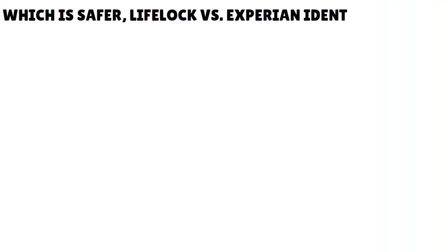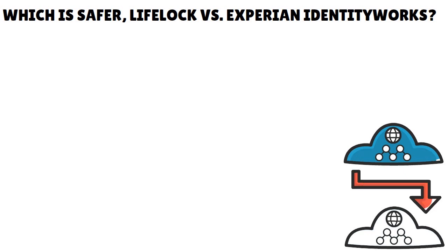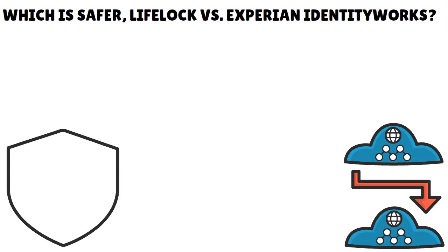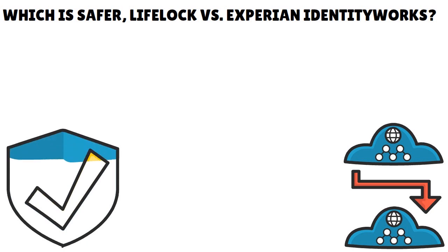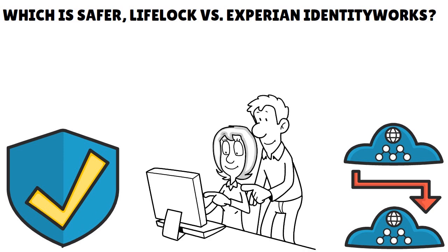Let's talk about which is safer, LifeLock versus Experian IdentityWorks, right? You give a lot of personal information to identity theft protection services, so you need to know what those services are doing with your data, right? And you also deserve to know how they protect the information that you entrust to them. Not only your information, but also your family's information. And finally, you deserve to know who has access to all that data. And so we're not in love with third-party sharing, especially when it's for marketing purposes.